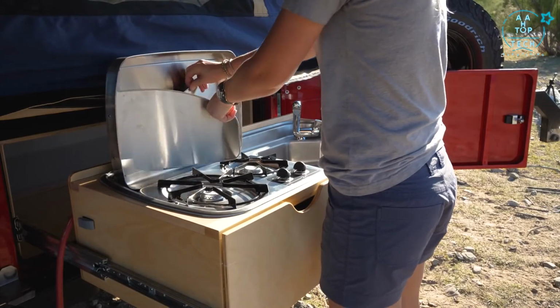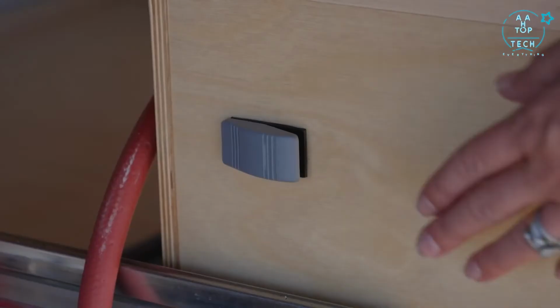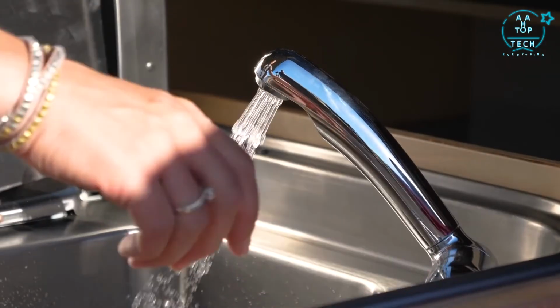After hooking up the gas stove to the included propane tank, turn on the on-demand water pump, and you're ready to not only whip up something delicious, but clean it up as well.